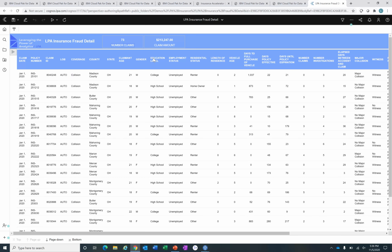I have 73 claims for collision that are predicted to be fraud, and it accounts for over $213,000 in the claim amount. So you could spend a good amount of time just digging into the detail. You have the high-level executive dashboard view that gives you the picture of fraud at a company level, and then we can get to the detailed report where we can see at the policy level some good information about the policyholder, the claim information as well that can be used by the folks on the front line.